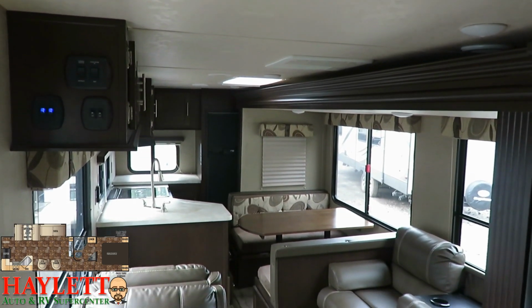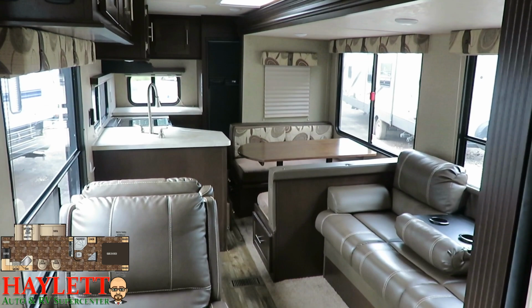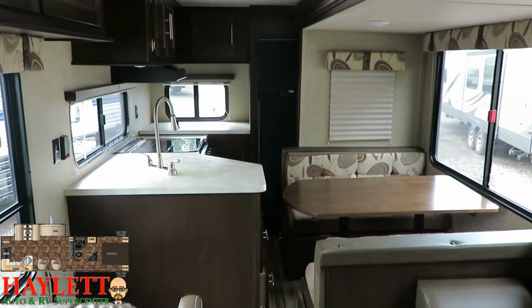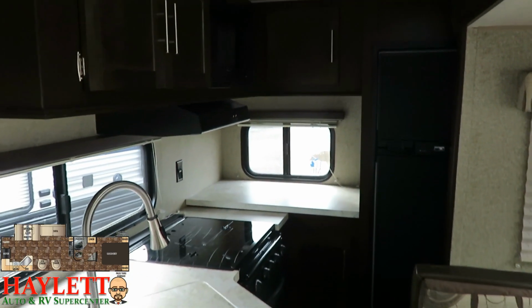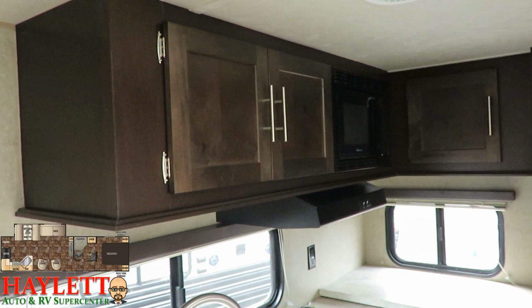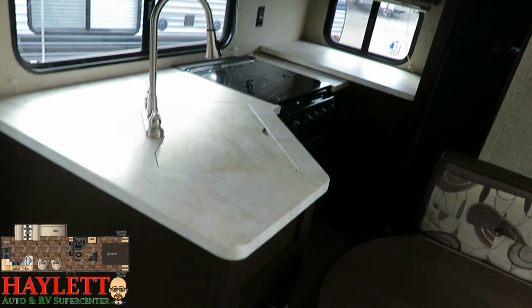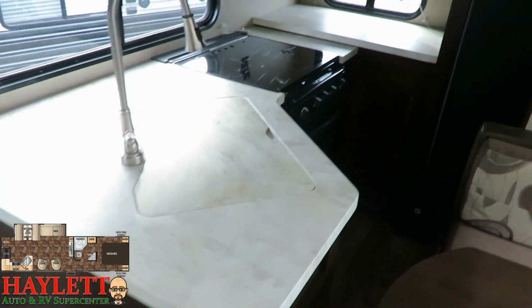Now, usually, when you're looking at a conventional super slide rear kitchen travel trailer, and that's absolutely the way I would describe this Cherokee here, when the slide's closed, you can get to the bathroom and the bedroom, but usually you can't get to anything too substantial in the kitchen. But if you notice, you can get to a ton of cabinet space in here. Those drawers are a little tricky to get to, but you can access them.